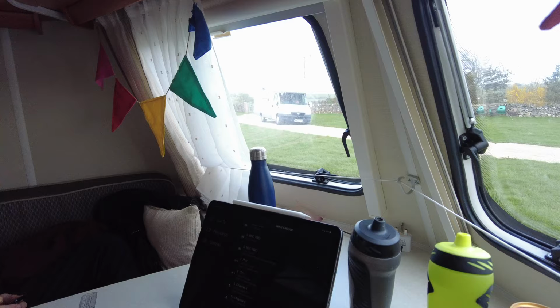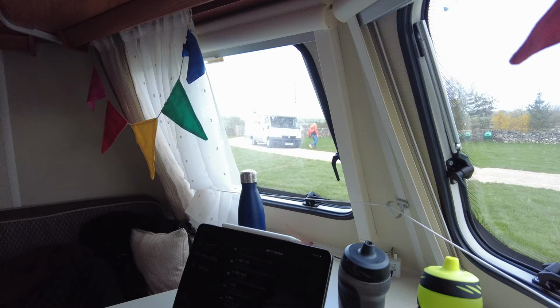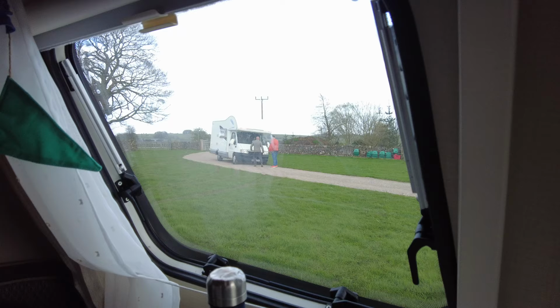Anyway, just as we were talking about the grass being quite boggy, there's a motorhome turned up now. It's front wheel drive and his front wheel has just gone in. I don't know whether you can see that there. His front wheel has just gone into the mud and he's stuck. He's now going to have to get the guy to come and pull him out. Anyway, he's stuck and the farmer's going up to assess the way of getting him out there now.